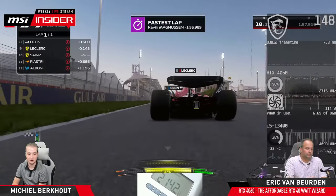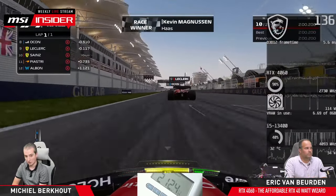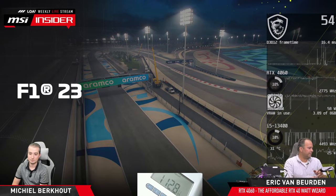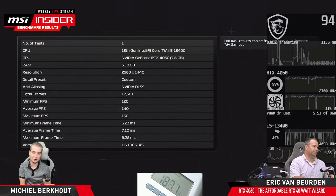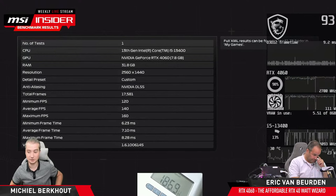Do you want to have the best of both worlds? Then usually I would say go for a higher end card. You don't need frame generation and you still get the fastest response times. KMAC wins. But comparing no NVIDIA Reflex and no frame generation to frame generation with NVIDIA Reflex, that's actually very close to each other.